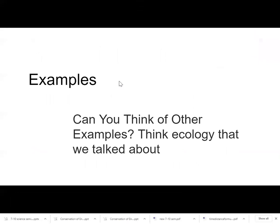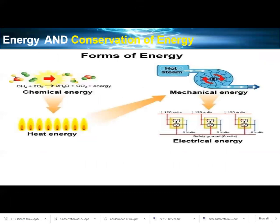Again, think about ecology that we talked about. So, I've got about a million different presentations chopped up into one here. So, we have the chemical energy in the fuel, to the heat energy when we set it on fire, to mechanical energy, so the steam spins the turbine, creates electrical.